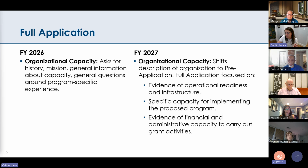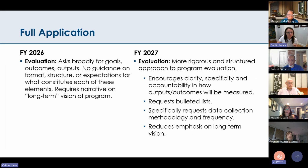Okay. We can move on to the next section. The next section is about evaluation. Previously, we had asked broadly about goals, outputs, and outcomes. They were all grouped together in a couple of different questions, and there was no guidance on the format or structure or our expectations around each of these areas. We had also required a narrative on the long-term vision of the program. So we're moving away from that model and trying to create a more structured approach to getting the goals, outputs, and outcomes.